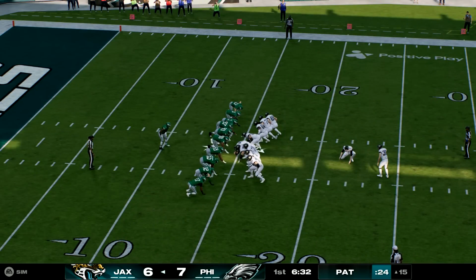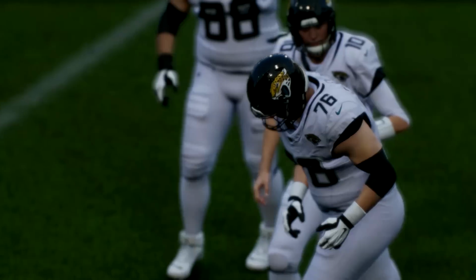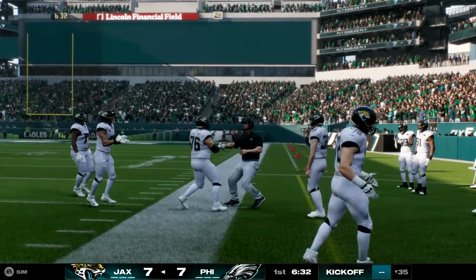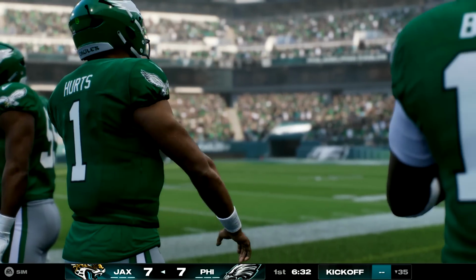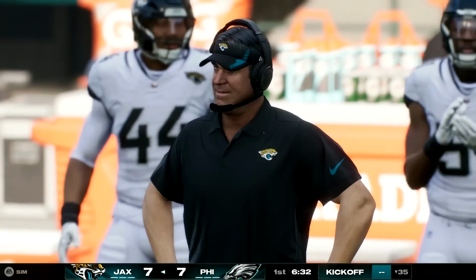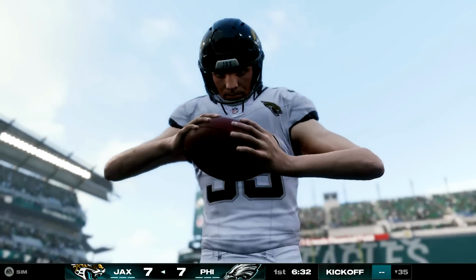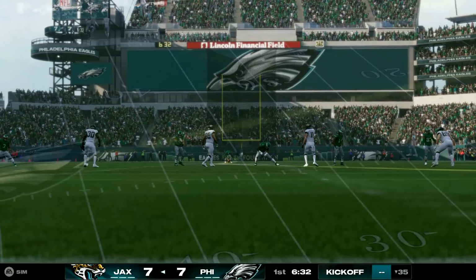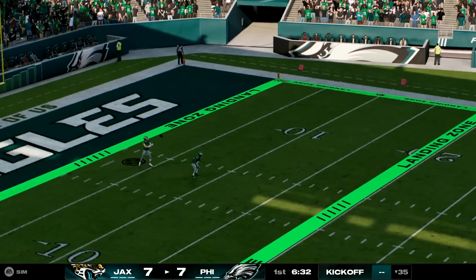Cam Little comes on now for the extra point. He knocks it through. And the Jaguars come right back to tie it at 7. Each team one possession, each team a score. 7-7 as they kick it off.